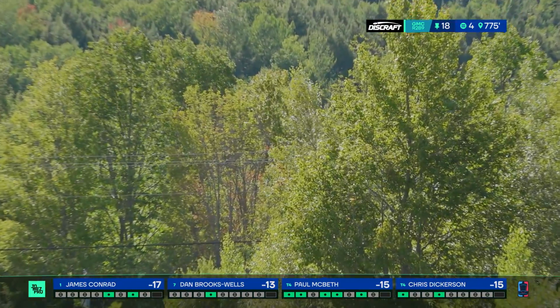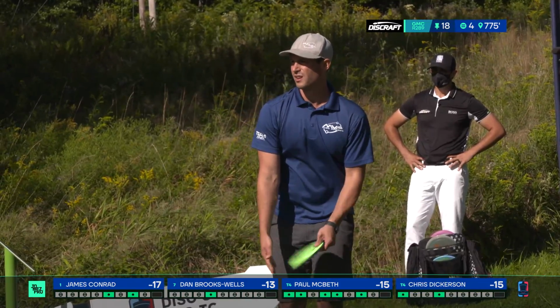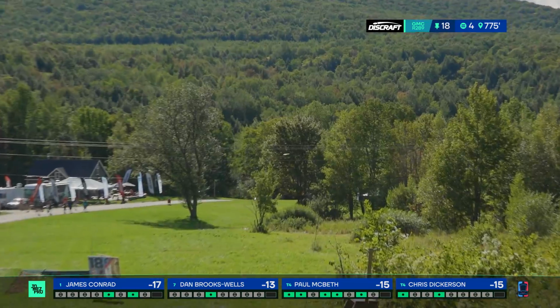And Chris, this needs to lift. It has to move. Oh, and the tree, that's immediately out of bounds and most likely going to be a re-tee because he only advanced the disc about 40 feet off the tee, maybe even less than that.